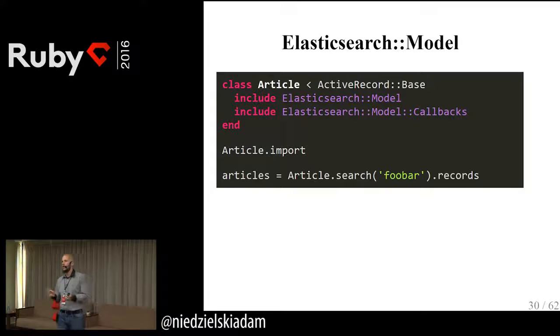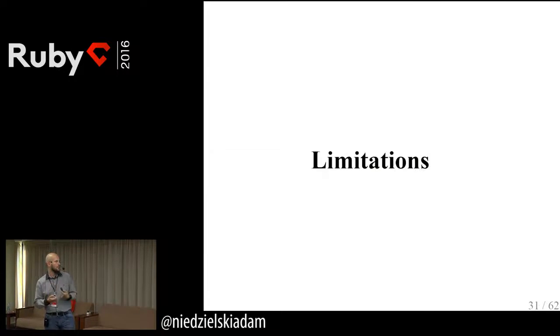We can call the class level method import to synchronize everything from the database to Elasticsearch. And what's more, whenever we update a record in the database, the changes are persisted to Elasticsearch automatically via these callbacks. And we also get this query interface as a class level method, search, directly on the class. But this has some limitations.